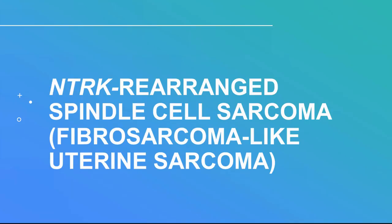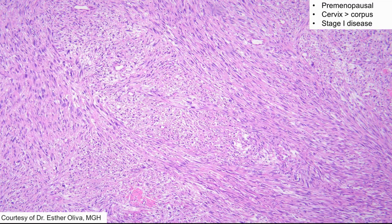So moving on to NTRK-rearranged spindle cell sarcoma, or fibrosarcoma-like uterine sarcoma. This is an entity recently recognized by the MSK group as a result of increased utilization of molecular testing in uterine sarcoma. Historically, these tumors were classified as undifferentiated uterine sarcoma, leiomyosarcoma, and even endocervical fibroblastic malignant peripheral nerve sheath tumor.